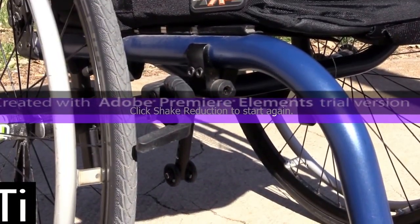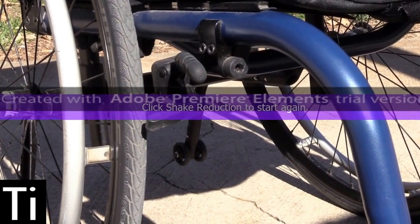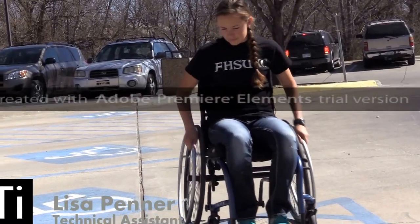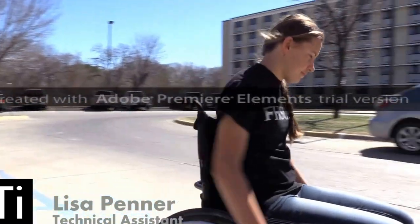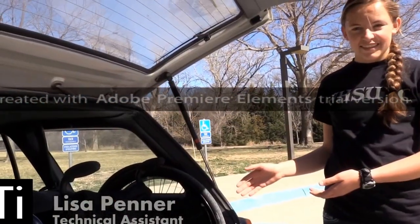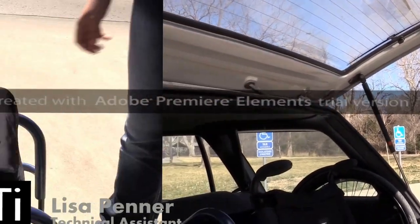While most manufacturers would consider the use of carbon fiber or aluminum as a frame, TiLite utilizes a hollow titanium frame to ensure speed and durability. Also, its easy compactability allows it to fit into small spaces.